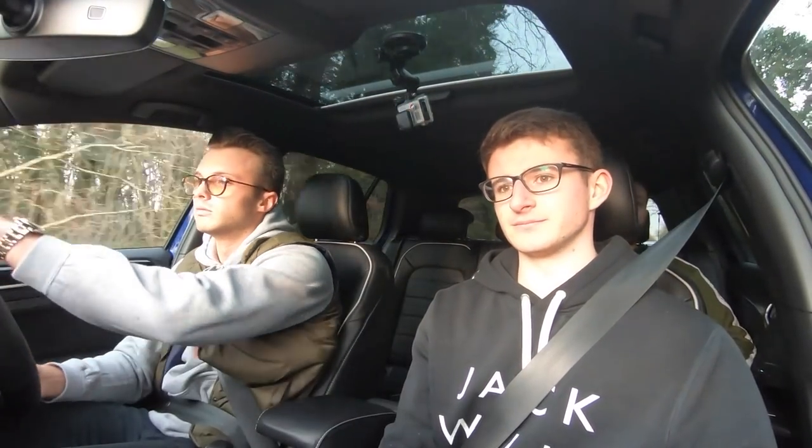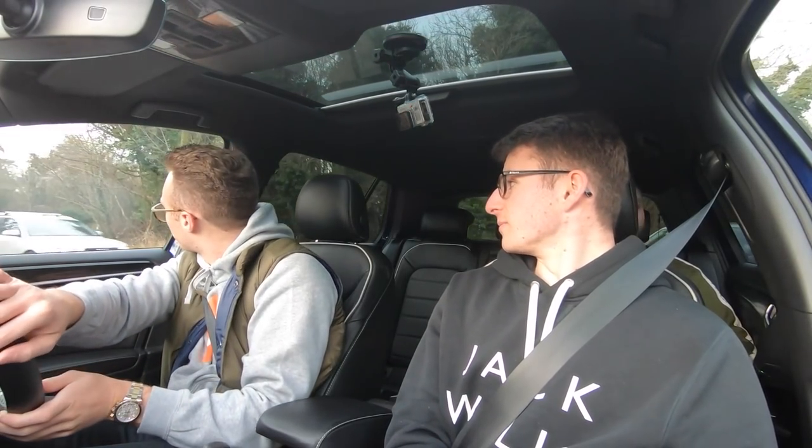With the Remus, do you still get the same, is it valves still? It uses the stock valves. Yeah. I don't think I could live with a non-valved system. No, because when you're going up the revs, it is very loud in here. Yeah. Got a little cheeky pull.